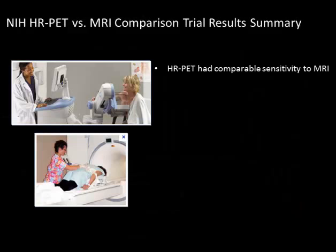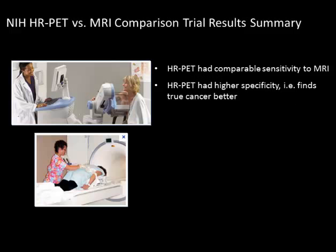So what was found in this big study? You can find that the high-resolution PET had comparable sensitivity to MRI. It had higher specificity. But what was key is it's not affected by the menstrual cycle. So unlike BSGI and breast MRI, where you have to time it to be at the right phase of the menstrual cycle, you can do this at any point in time. So the woman doesn't have to wait. And I know in some centers where the MRI device is very busy, sometimes finding that open slot during the right phase of the menstrual cycle can be a real challenge.